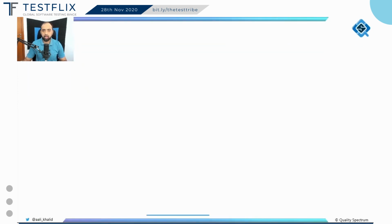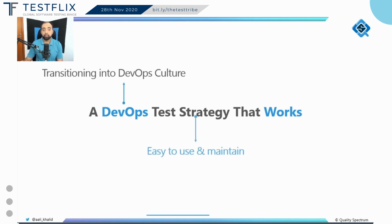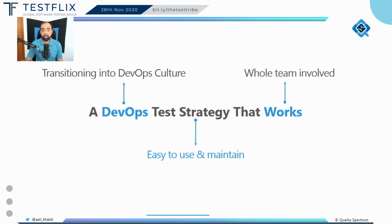While there are a couple of reasons, one of them is that some of the test strategies we've traditionally had aren't practical enough. Over training teams for a while, I figured we need a test strategy that moves them into a DevOps culture and that actually works, so that when teams follow it, they can move into DevOps ways of working. It's a test strategy which is easy to use by everyone, and involves the whole team instead of just the person designing the test strategy.